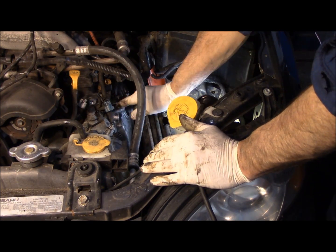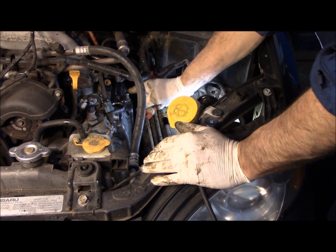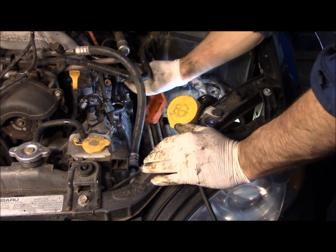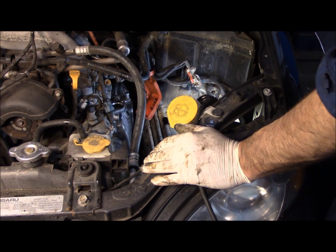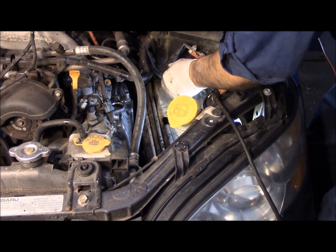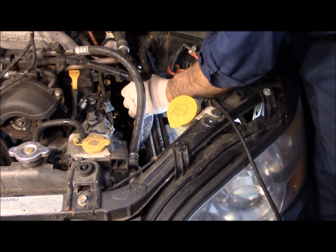Okay, before I go any further with this too, I just want to mention to you, I did unbolt the fuel rail so I could get this cover out of here. This cover is a real pain in the rear end to get out of here. I did have to unbolt the fuel rail and pull it up and out of the way. All right, so now we're going to take this valve cover out of here. And believe me, I know that this cover is a pain to get out of here.